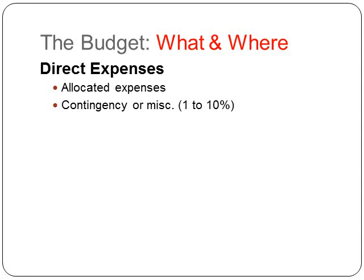Some of those expenses will be things that are allocated. Just like we said, the executive director is spending 10% of her time. So that's an allocation. But you might also have an allocation of the annual fee on or rental for your photocopier. You're probably going to want to include some contingency or miscellaneous. Never use the word miscellaneous. Funders really dislike that. Contingency is a little more palatable to them, usually 1 to 10%.